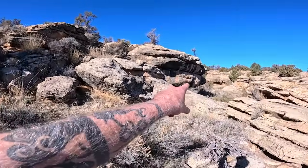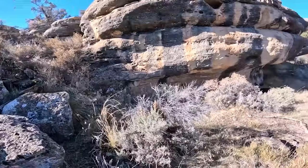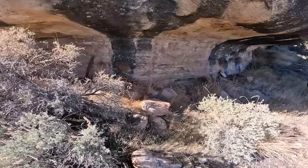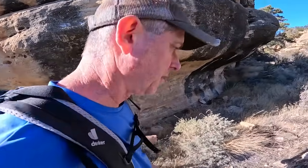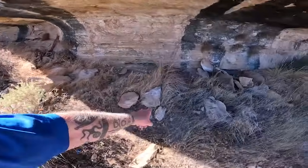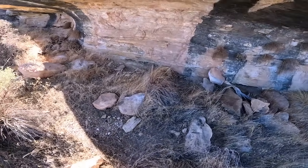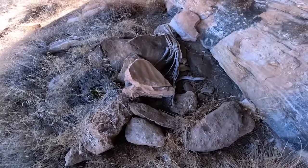Whoa, there's a big overhang right here. Yeah, that looks suspect. Oh yeah, we got signs here. There's definitely the way the rocks are. Look at this. Oh yeah, those rocks were put like that.